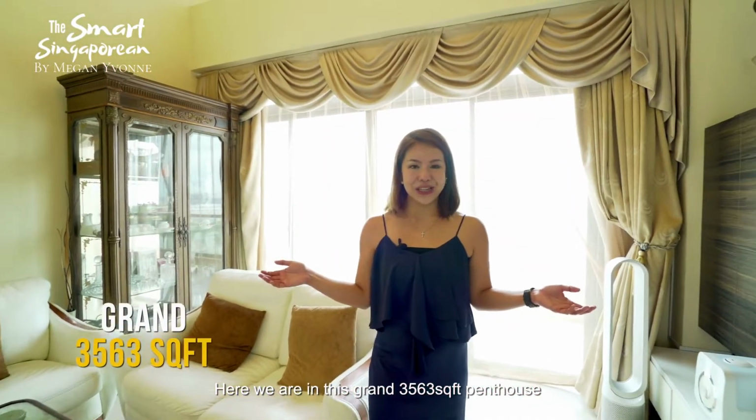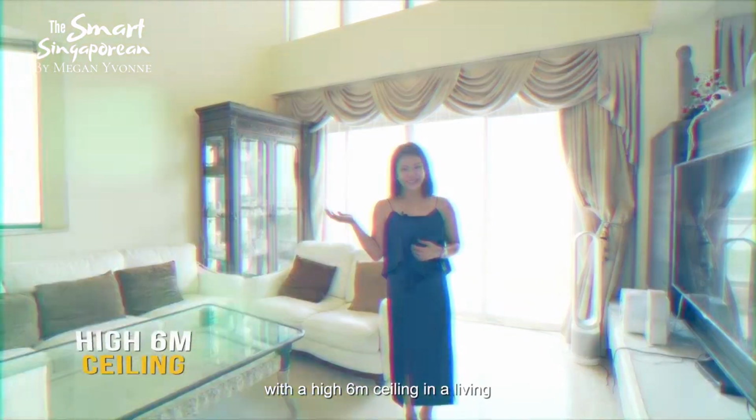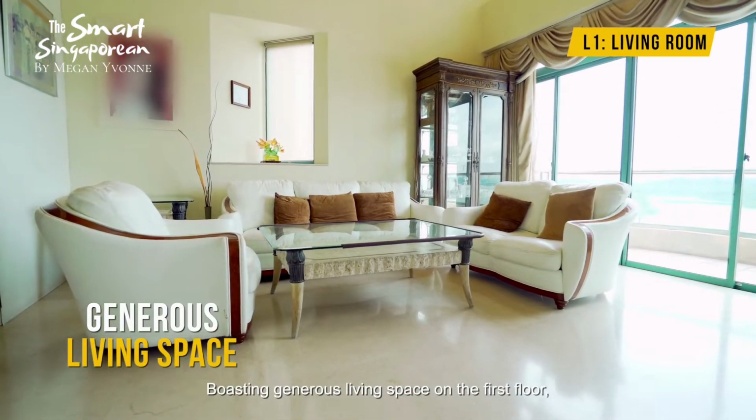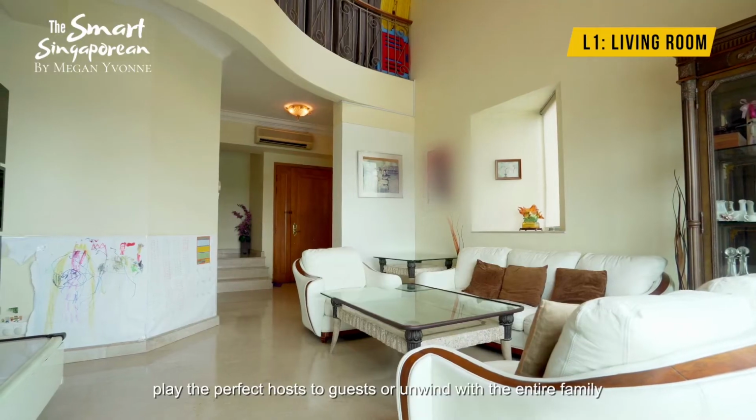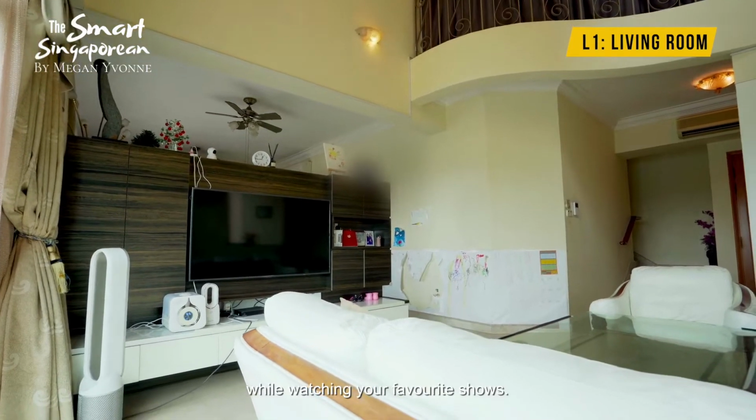Here we are in this grand 3,563 square feet penthouse with a high 6-meter ceiling in the living. Boasting generous living space on the first floor, play the perfect host to guests or unwind with the entire family while watching your favorite shows.